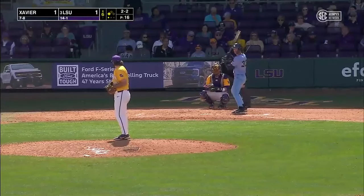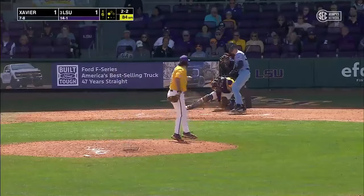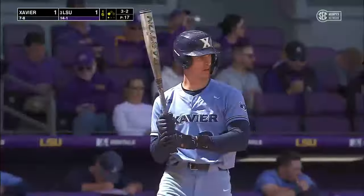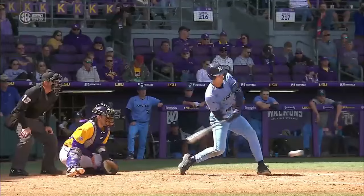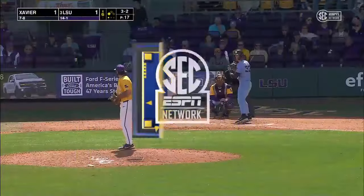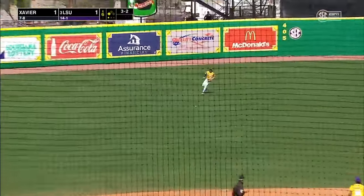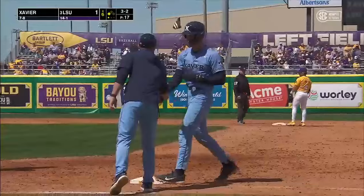The 2-2 pitch. No swing. Take a look here. Did he go or not? Nope, did not go. A runner at third. It's Anderson. Line drive smacked up the middle, and a base hit and an RBI, and Xavier takes the lead. Boy, what an at-bat.